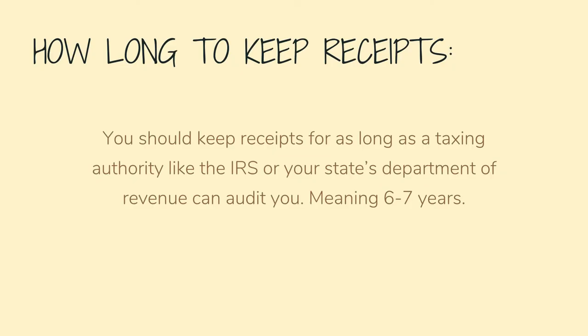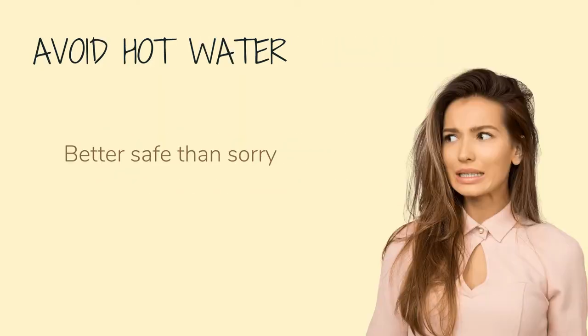Most audits can only go back 3 years from the date you file your tax return, but in some dire cases where fraud or severe tax underpayment is suspected, the IRS can audit you back to 6 years. Again, from the date you file your tax return. And that they do. But what the IRS doesn't explicitly mention is that if you don't keep the right records, you could end up in hot water.